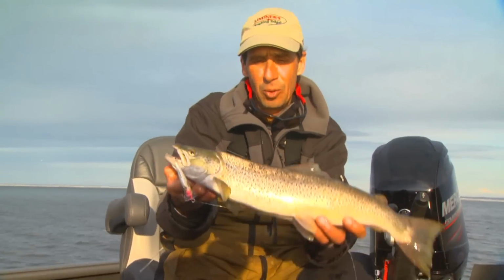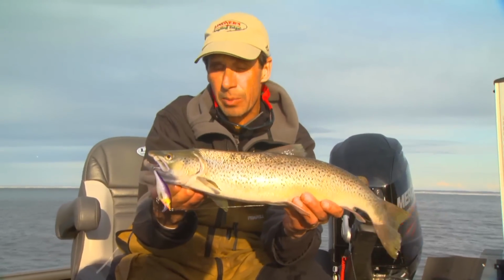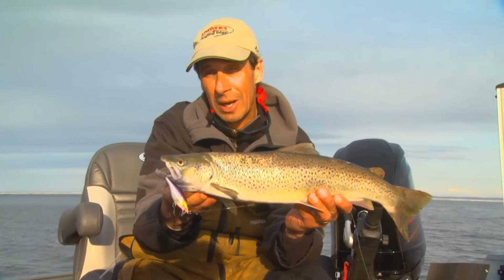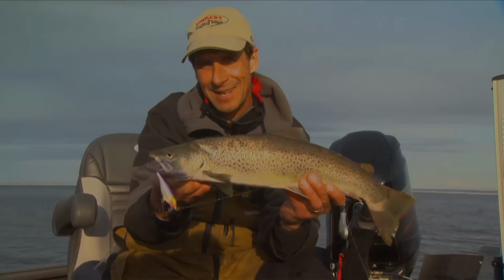Look at that guy there, beautiful fish. You know, one thing, this early season brown trout fishing really gives a small boat fisherman some really unique Great Lakes fishing opportunities.